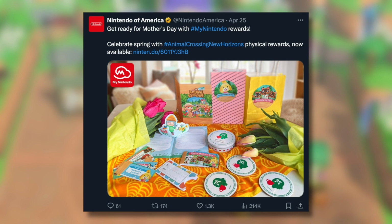For example, we have things like the Happy Home Paradise bandana. This is a really cool piece of Happy Home Paradise merch. I don't know if this is totally new or if we've seen this before. I personally don't remember it though, so it makes me feel like maybe this one is actually new, which is definitely exciting to see.